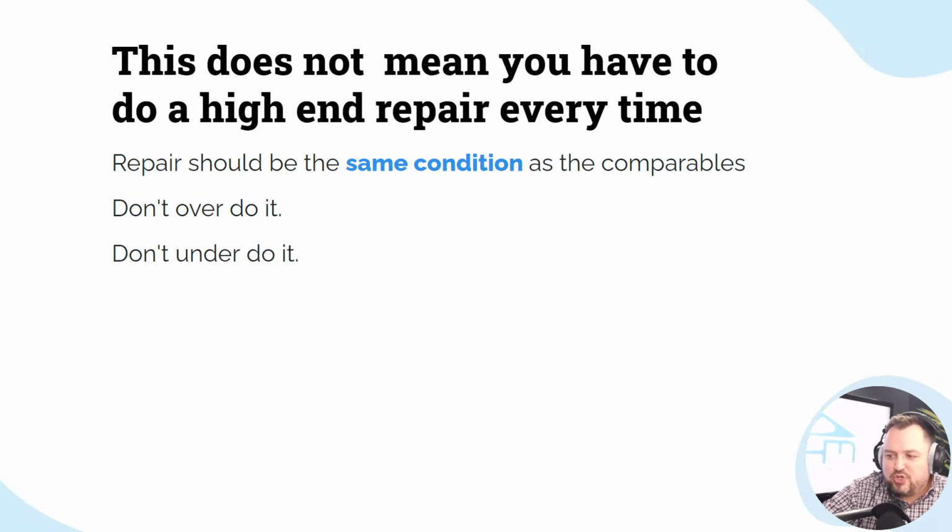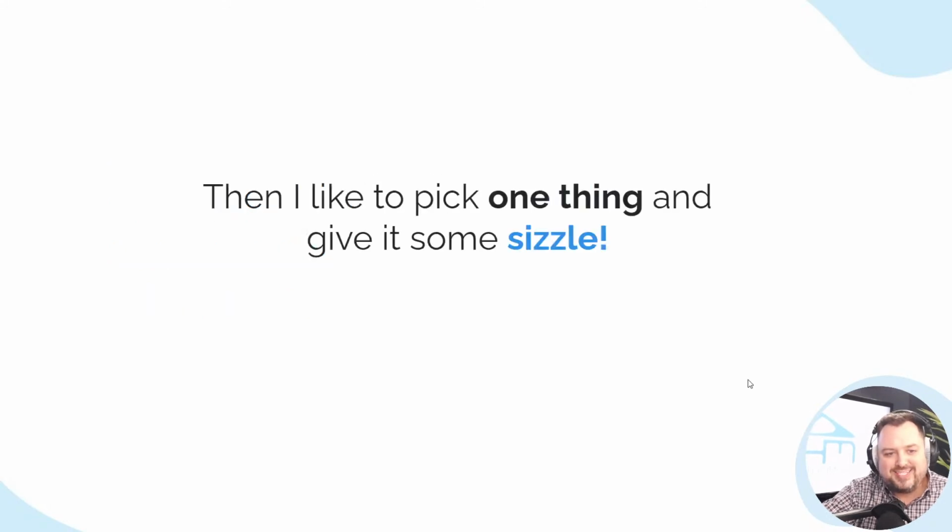We've seen a lot of people try to over-improve a property and not get the money out of it. We've also seen people try to underdo the repairs and not be able to sell it for the price they think. Your house needs to look just like those homes that already sold, just like them. Okay? This is very, very important and often overlooked. They try to overdo it or they try to underdo it. You want to do it exactly like it is.